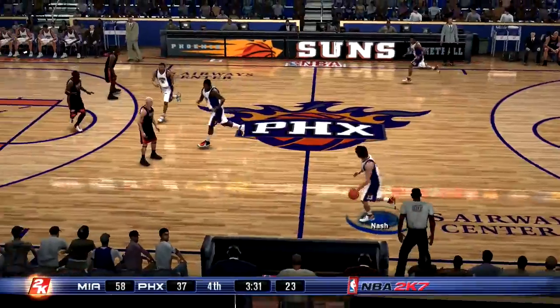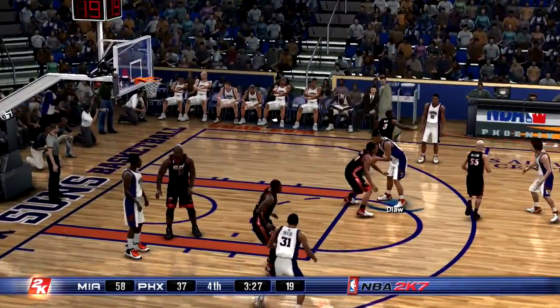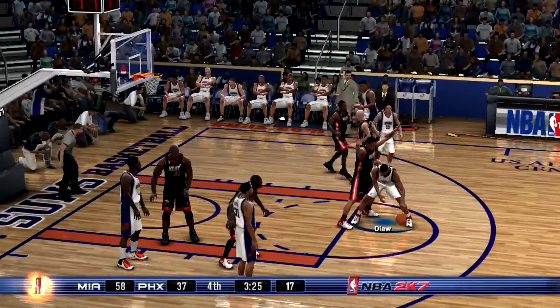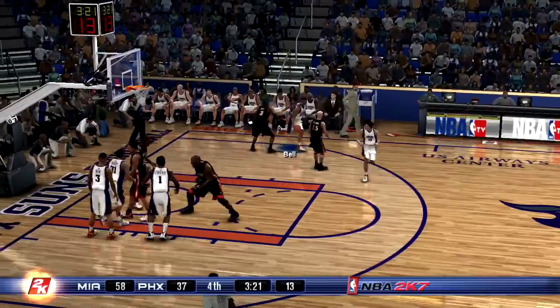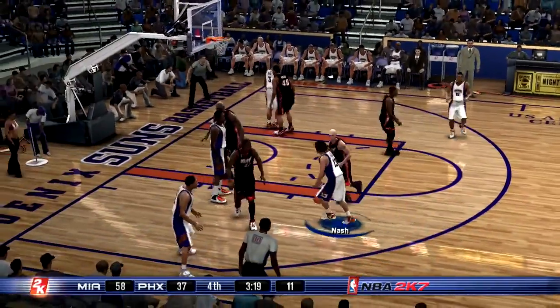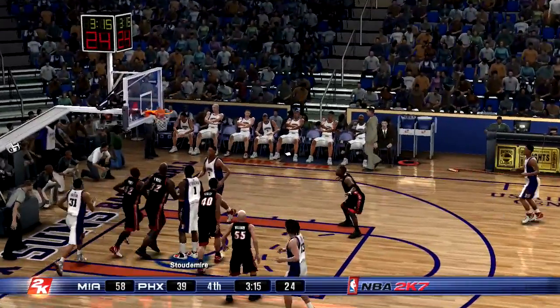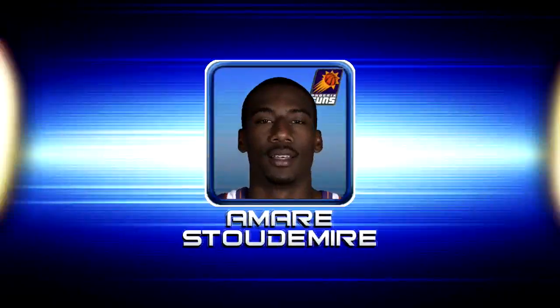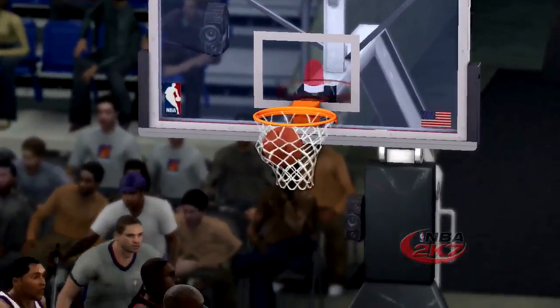The Suns are trying to stop this run. Backs in. Perimeter. Dishes to the wing. To Nash. Marion passes it to Amari. Flipped up and in on that last layup. With the defense barely shadowing him, it's just too easy. You know.